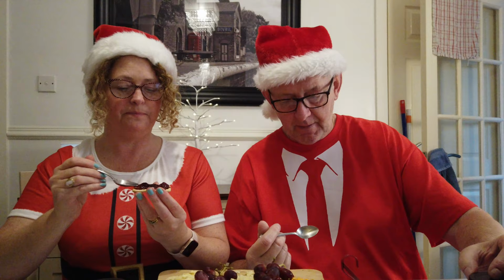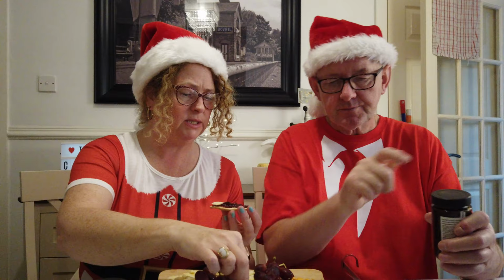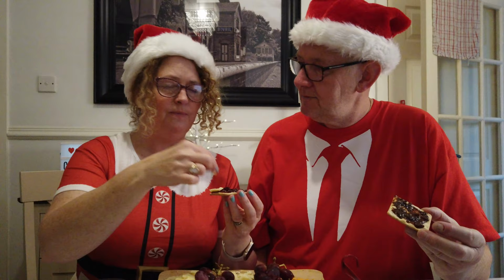I think I'll have some of this middle cheese, seeing how someone keeps just going for that all the time. That's the dead strong one, isn't it? The seventh strength, is it? Yeah. I feel like it's almost meaty. Yeah, it is, in its flavour, because it's so strong.